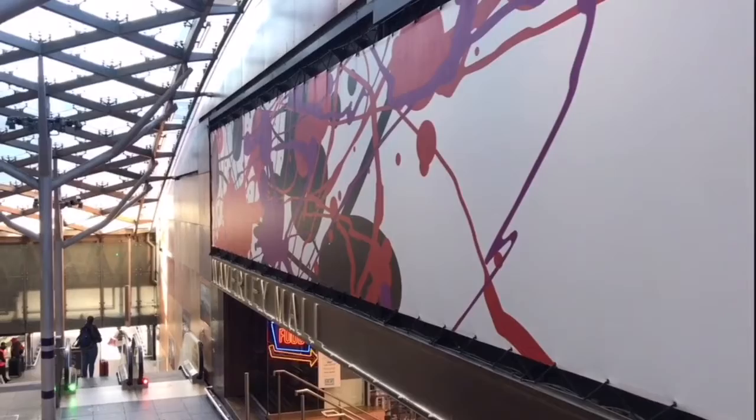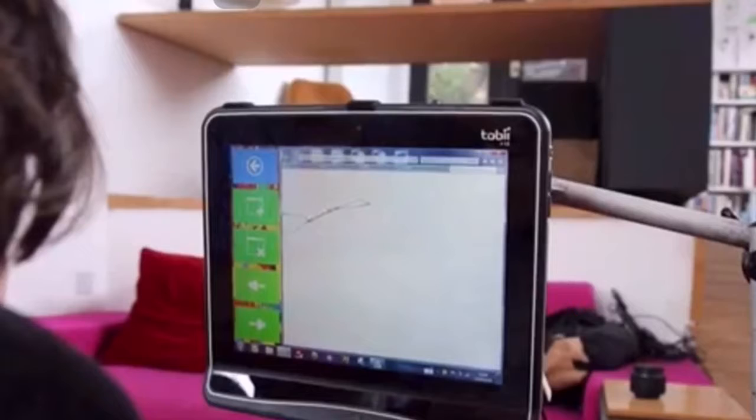We've been working particularly with a young artist called Greta McMillan in Scotland, and she uses eye gaze technology to paint with. And she did a painting of Staffin Beach in Scotland. And so this exhibition is a three-dimensional walkthrough of her painting.